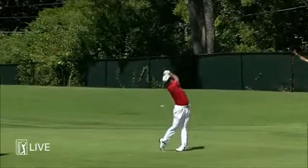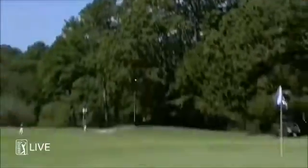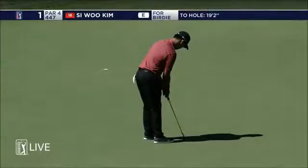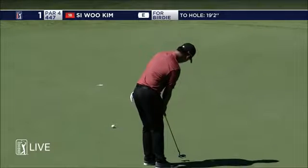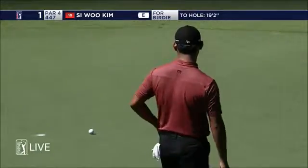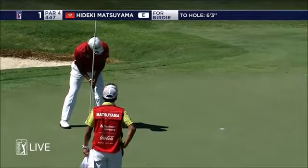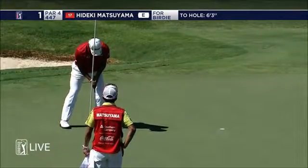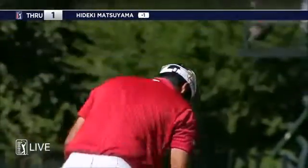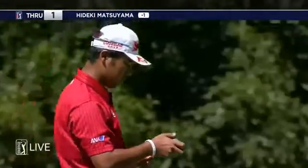For this front hole location. Always interesting, he just almost lets that club really settle and explode through the golf ball. And landed that just in the right spot, kicks up left. Edge of the hole and let gravity do the business. Finally. Hey! We have a birdie on the first, and it came from Hideki Matsuyama.